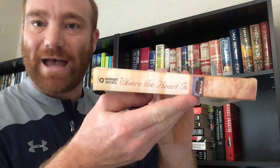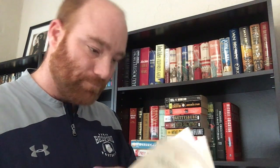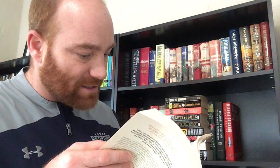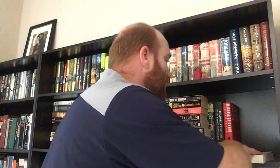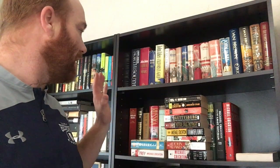And then here is the book Where the Heart Is, Billy Letts. And this is the Oprah Book Club edition. I absolutely love this movie. It's a chick flick, I know, but I thought it was good. From Warner Books. It's from the year 1996, I think. Yeah, 1998. This one's 1998. But I love the movie. I have to admit I have not read the book. I need to go back and read it. But anyway, that is my collection of fiction on this shelf.